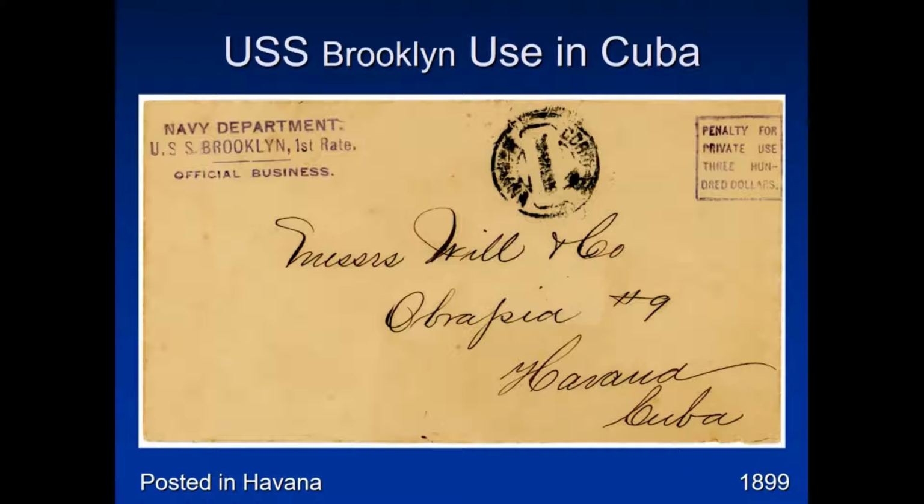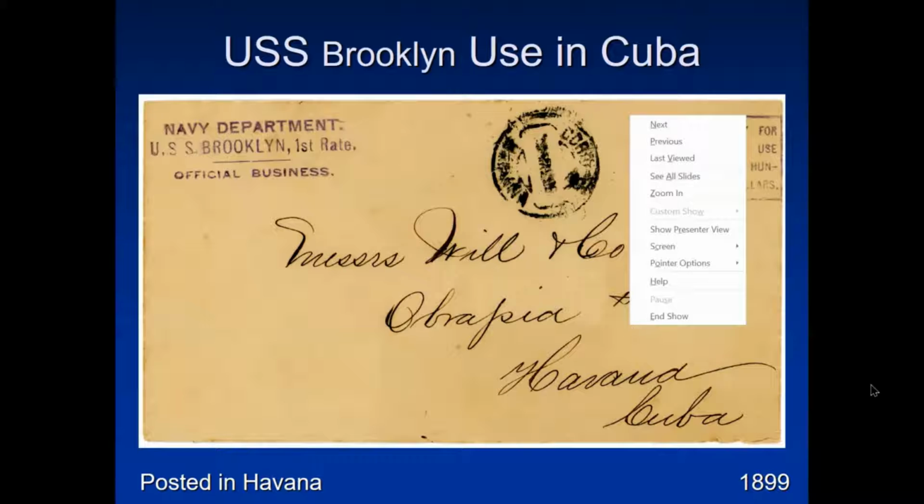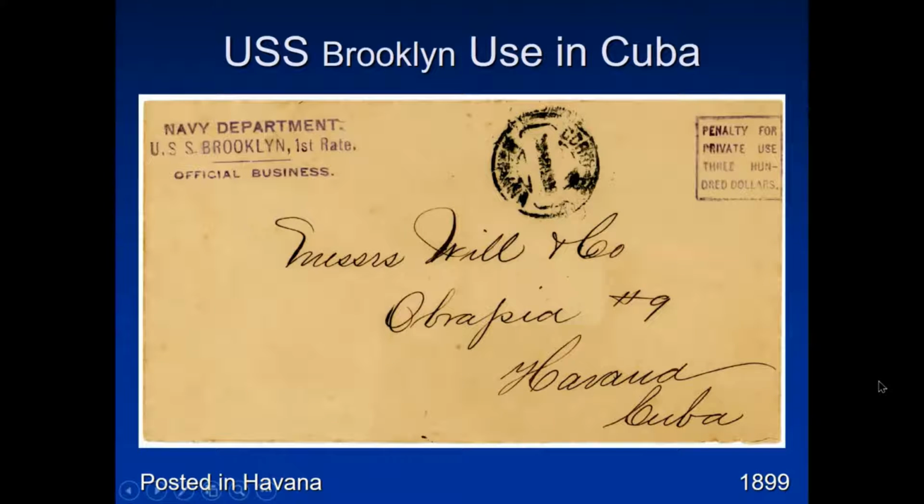This is a naval use from the USS Baltimore. Brooklyn, yeah, okay. Mailed in Havana, and it was going over to Havana, Cuba. So somebody there. Just actually a halfway decent, clean cover.